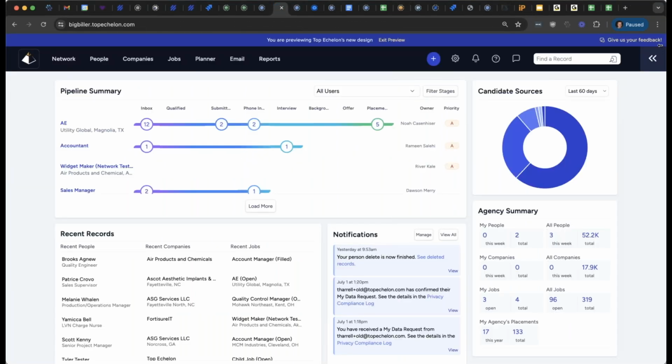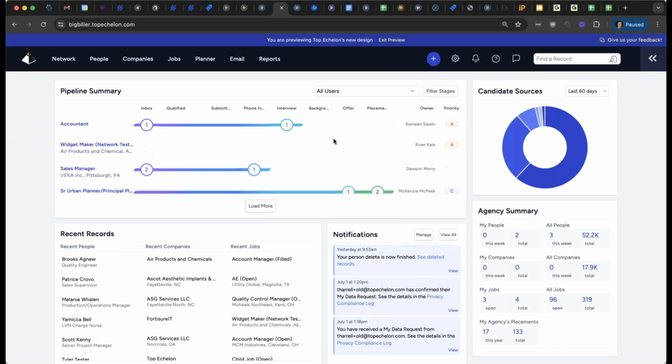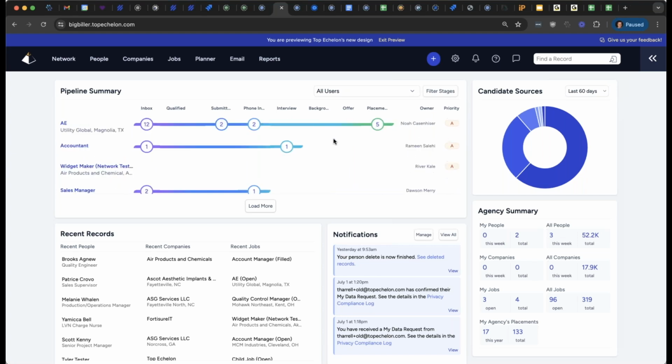So if I jump to, let me make sure I'm sharing the right screen now. I am. Perfect. So this is the dashboard page of the new platform. At the very top, we have this widget called the pipeline summary widget. This gives you a glimpse into your open jobs in the software and where candidates are at in those jobs. So you can see, I have 12 people in the inbox for this job, 2 submitted, 2 phone interviews, and 5 placements. Keep in mind, this is a test site, so the data might be a little strange. Your jobs might not look like that, but the goal is to give you a glimpse of the health of a job and allow you to jump right into it.